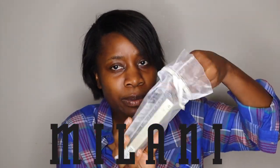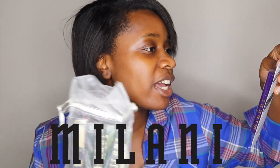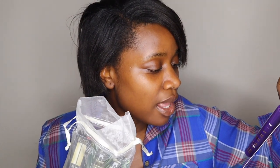There's some stuff from Milani. I know you can get Milani here on their website. There's a South African website that you can order from. I've never actually used any of the products. This is a violet mascara. That's very funky. Normally I stick to my blacks. And then we have, what are these? Oh, some eyeliners. I also barely use eyeliner.